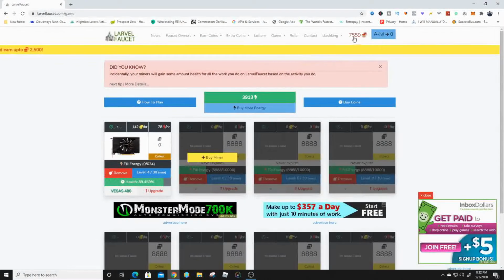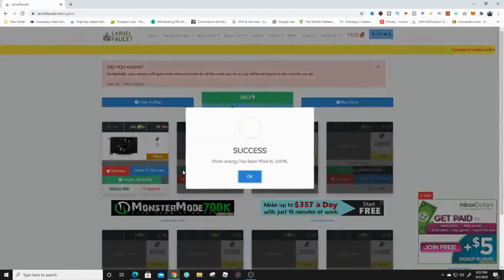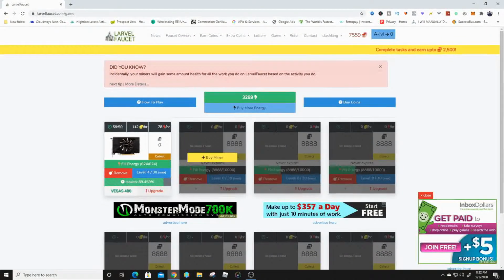So you're going to be able to see this just go up a lot more. I have 3,913 tokens in power, because you're going to need some power in order to fuel this GPU or this miner for you. So right here where it says fuel, energy is 624. If you click on 624 right there, guys, you're going to be getting around 142 tokens per hour. Now every hour it uses up 78 tokens of power, where each token is 1 power.